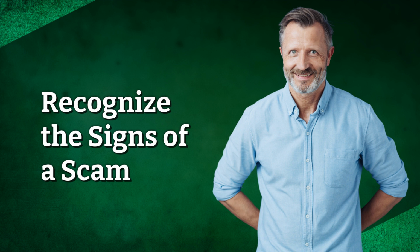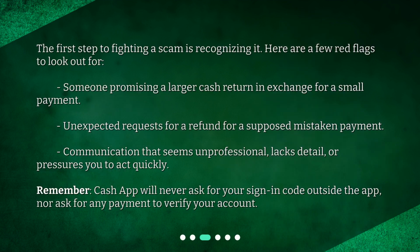Recognize the signs of a scam. The first step to fighting a scam is recognizing it. Here are a few red flags to look out for. Someone promising a larger cash return in exchange for a small payment. Unexpected requests for a refund for a supposed mistaken payment. Communication that seems unprofessional, lacks detail, or pressures you to act quickly. Remember, Cash App will never ask for your sign-in code outside the app, nor ask for any payment to verify your account.